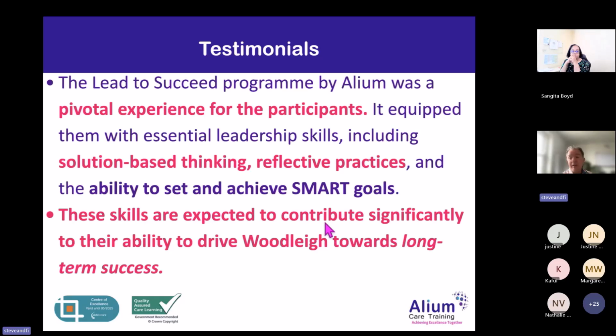And again, there's a bit more feedback about some of our courses generally. Lead to Succeed was a pivotal experience with our participants. It equipped them with essential leadership skills, including solution-based thinking, reflective practice, and the ability to set themselves SMART goals and to achieve those goals. A bit more feedback that we had from the owner of this organisation: these skills are exceptional and contribute significantly to their ability to drive Woodley towards long-term success. And that, for this organisation, meant significant growth without compromising on quality.